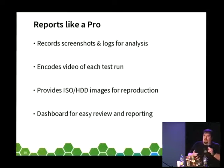Every single test run also gets video recorded. It's a nice knock-on effect of doing the screenshot analysis. We can just teach OpenQA, yeah, record all those frames, record it at this pace, and then encode it at the end. So that is an incredibly fun debugging tool, but also an incredibly useful tool for figuring out those weird error conditions that you were never prepared to catch.